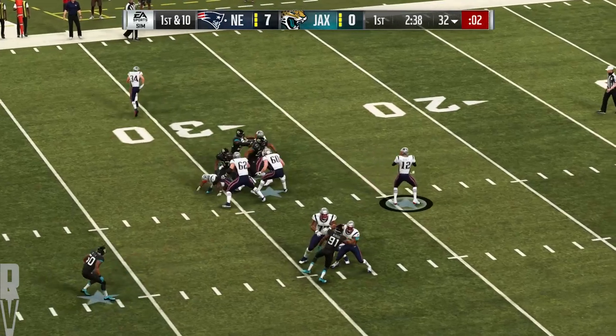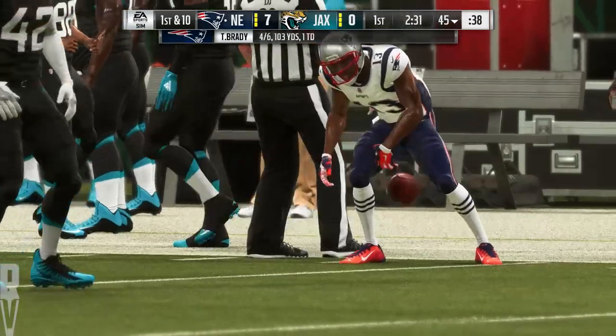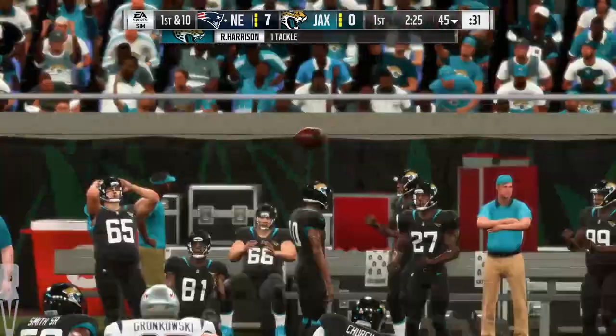Brady now on first down. Phillip Dorsett hauls it in. And brought down, but not before reaching the 45-yard line. That one good for 13 at a New England first down.